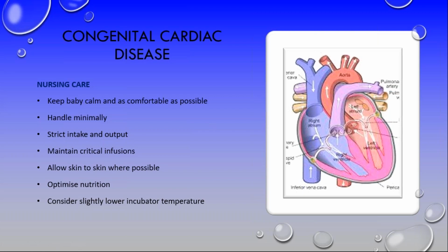You must maintain your critical infusions. You cannot, with these children, stop a pump to change fluid, or stop a pump to change an inotrope, because they will crash on you. Allow skin to skin where possible. Optimize nutrition. And remember, as I said, they do better with a slightly lower temperature.